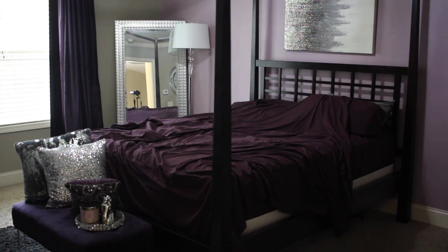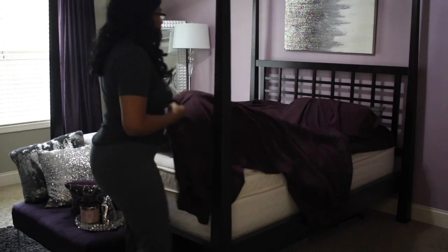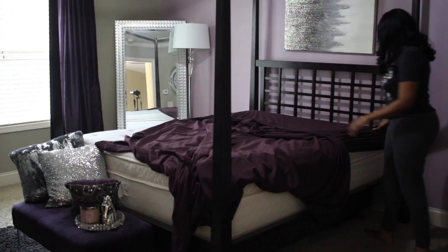So the first thing I'm starting with is making up my bed. I always like to make up my bed first, therefore I can get all of my covers together and all of my pillows off of the floor and everything.